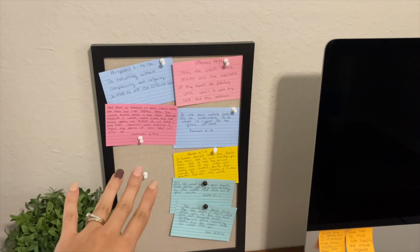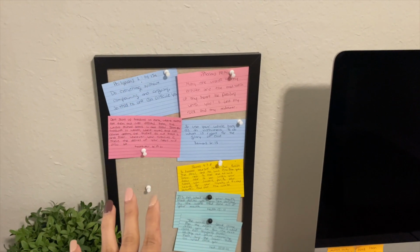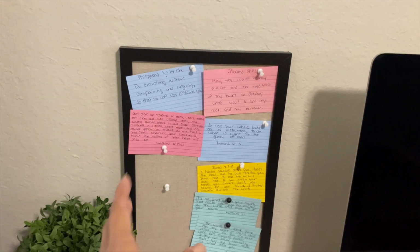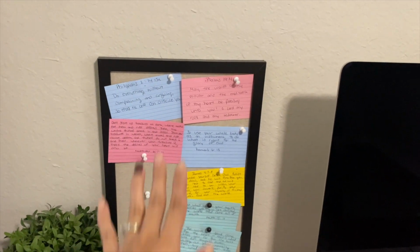I have a board here where I put in scriptures that just really stood out to me. So when I'm working, if I'm ever getting frustrated or whatnot, I look at the verses that I'm trying to memorize that have just touched me and blessed me, and it's just a great reminder. So I keep this right here.